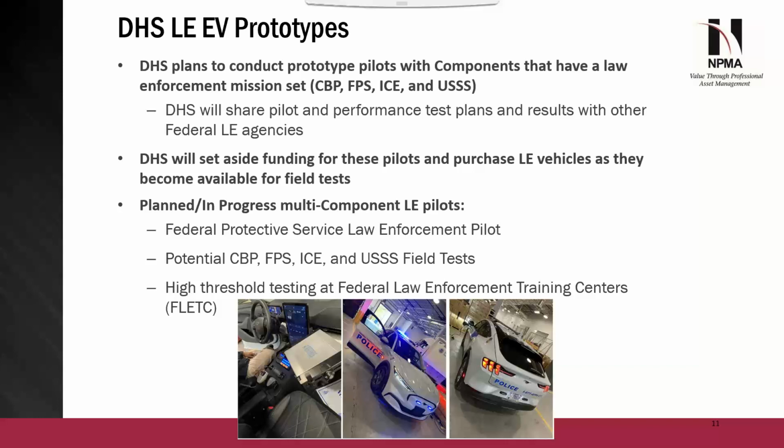This particular vehicle was tested at the Federal Law Enforcement Training Center here at Cheltenham, Maryland. Its potential rollout can go to all of these other components that we have listed here. We took it through a high threshold testing and made sure that it may meet the capabilities of law enforcement. So it's right now out being tested in several different zones to provide actual operational testing to see if it does meet the needs for the law enforcement officers.